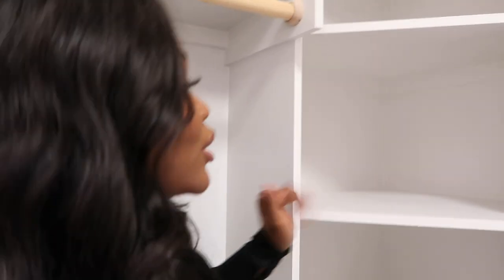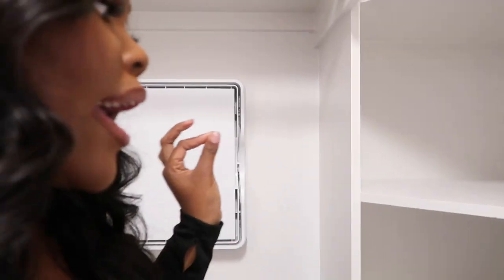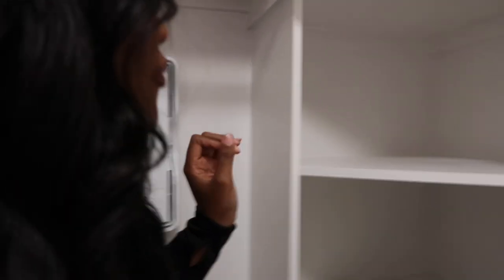I think it'll be so cute to have it all on display, kind of like a store almost, where I can just walk in and be like, oh, I want that bag and this necklace and this perfume, and it just all be easy for me to grab and go, and it is not cluttered, it's organized. I can't wait. From there, I have more traditional closet space.